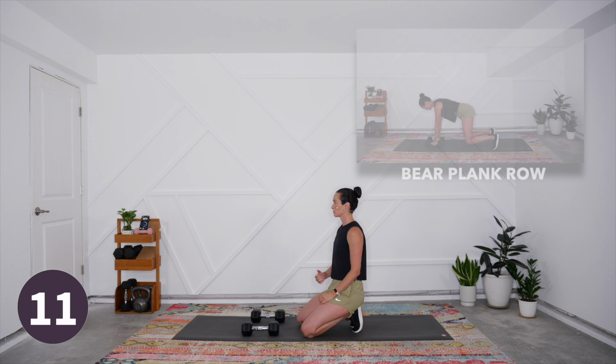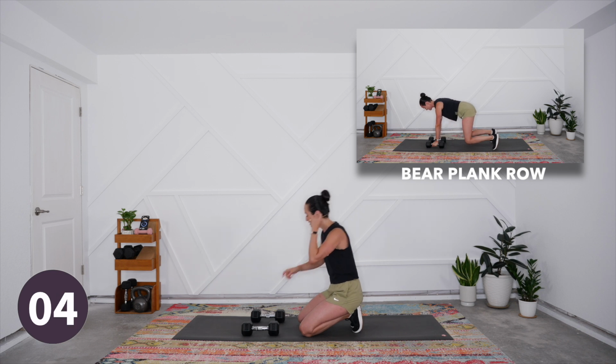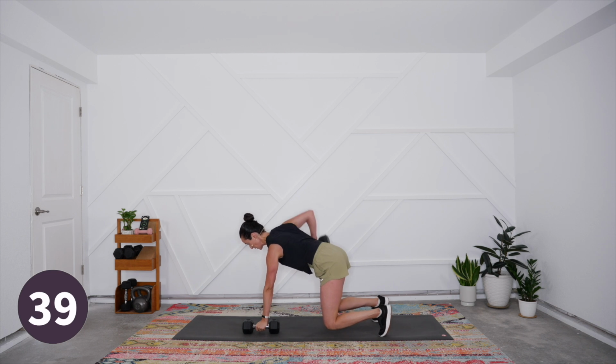So again, if you're hitting this workout, you feel like you're on fire, you're staying with the heavy weight, you're moving quickly. If you're like me, you're starting to feel that invitation to the luteal phase. So you're slowing things down, maybe dropping down the weight. Let's begin. Here we go.